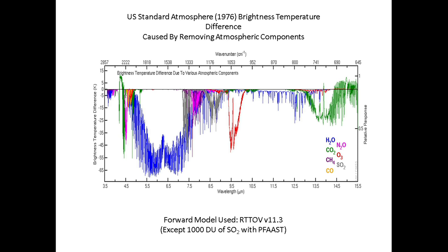In the green, we have the effects due to CO2. And you'll notice they're up at pretty long wavelengths, around 13 microns and up, and also around 4.5 microns. So if you remove the CO2, you have changes in the temperature. There are also other ones for ozone, sulfur dioxide, carbon monoxide, methane. So they all have different absorption spikes in different regions. But really, the ABI was only designed for ozone, water vapor, and SO2, not for these other trace gases.